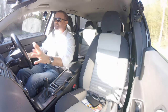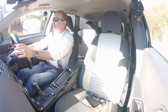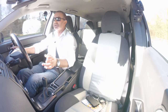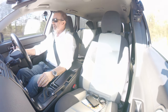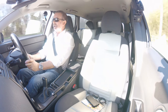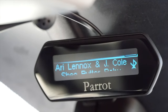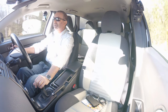Audio controls here. It's got the Volvo radio CD system, and the previous owner has had a Parrot kit fitted for hands-free Bluetooth. Now, it will also stream audio, which not all the Parrot kits do. But this one is a really, really good one. I've had one myself in previous cars, and they are very, very good. And also on the steering wheel here, you've got the control to answer the phone. You can click on it there: phone, Bluetooth audio. And I'm pretty sure it's also voice activated, but I'm not 100% sure how to use that, because I never use voice activation really.